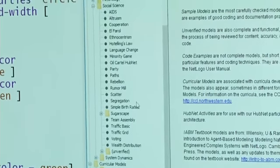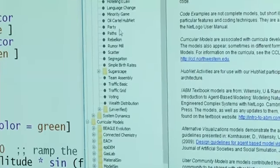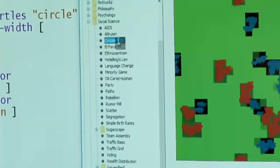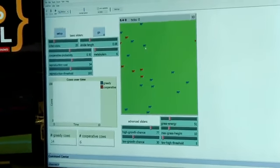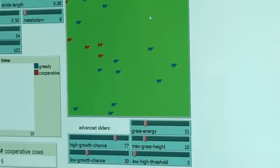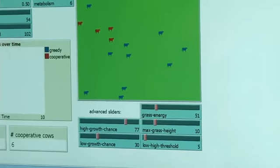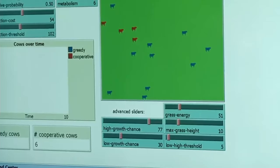We can model stuff. I'm trying to remember which one I decided on. Oh yeah, it's up here. Social sciences. Cooperation, there it is. Let's make it a little bigger. So in this model, we've got cows. The blue cows are greedy cows, and the red cows are not greedy. They're cooperative cows. The green is grass, and the cows eat the grass. If there's not enough grass, the cows die. The greedy cows eat too much grass. The cooperative cows don't eat the grass if there's not enough for it to regrow quickly. And so that's the idea.